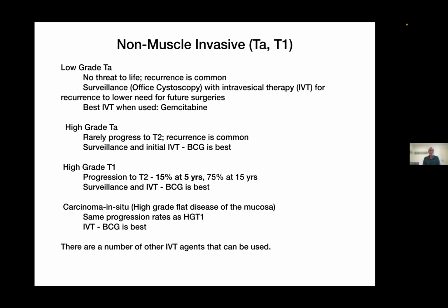for men presenting in their 80s with high-grade T1 disease or carcinoma in situ, the odds of them actually becoming life-threatening over the next 5 years is quite low.